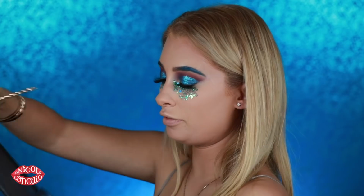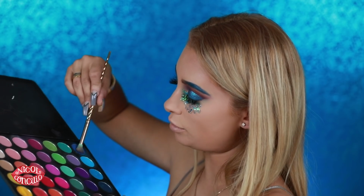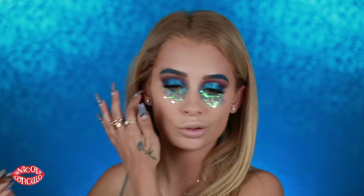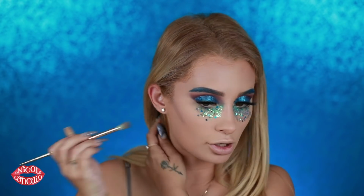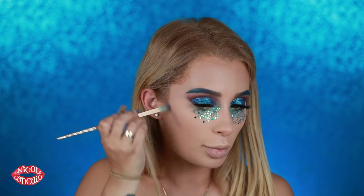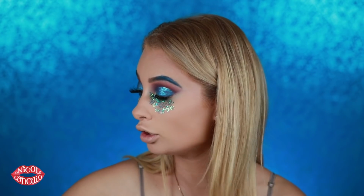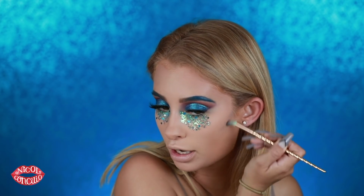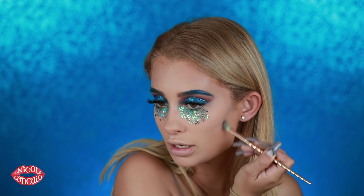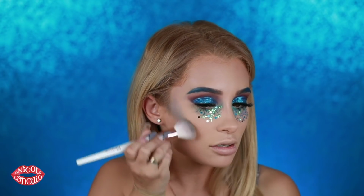Again, going back into this Morphe palette, taking this blue, actually, I'm going to take this deeper blue right here, and I'm going to start to contour. And I'm just going to use this small brush to get a little definition going first, and then I'll switch to a bigger brush. But I feel like when doing a mermaid vibe or using any type of color, you always want to do the contour with a smaller brush first. That way you're not getting too messy and have blue all over your face. This is my third one. So yeah, you just take your time. And then now I'm going to switch to a bigger brush and start the contouring.